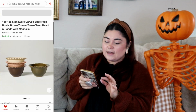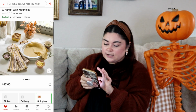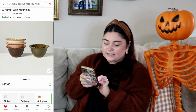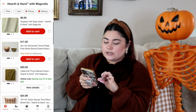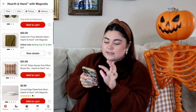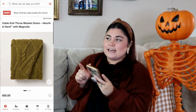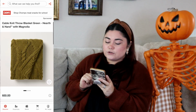And then she's got a set of 4 bowls, which again, she does this every year, and it's got that very interesting edge on it where it almost looks like cut or perforated cardboard. $17 for the set of 4. I don't remember what the set of 4 was last year, but it might have been a little bit cheaper. She's got a cable knit green blanket for $50. That's pretty expensive, but I think her Christmas knit blanket last year was also $50.